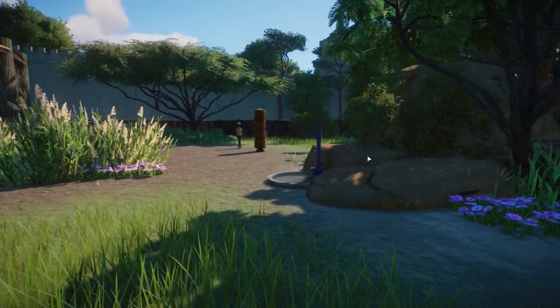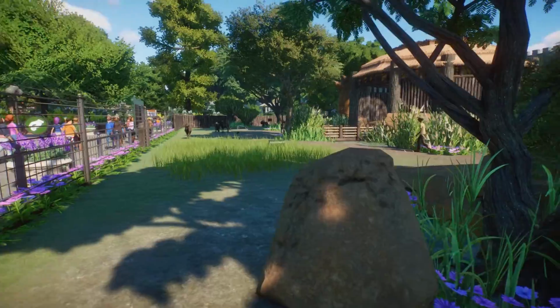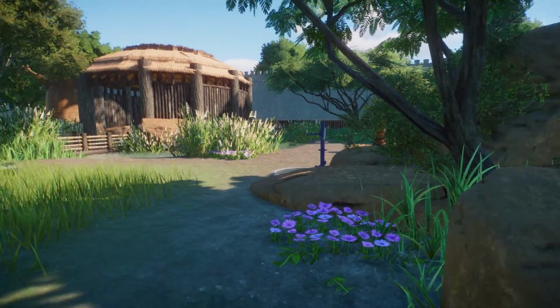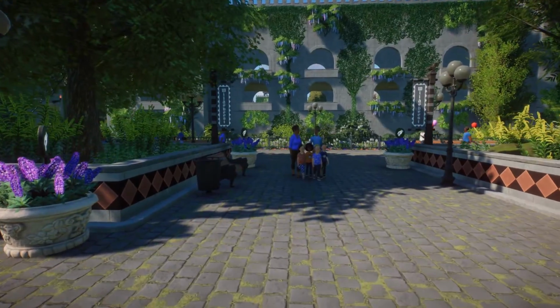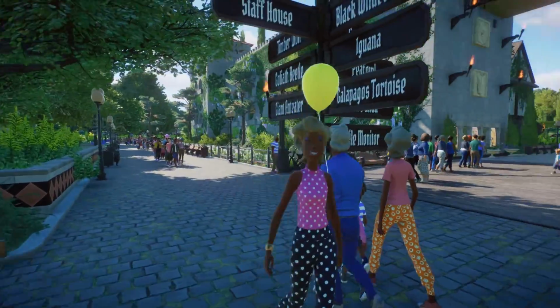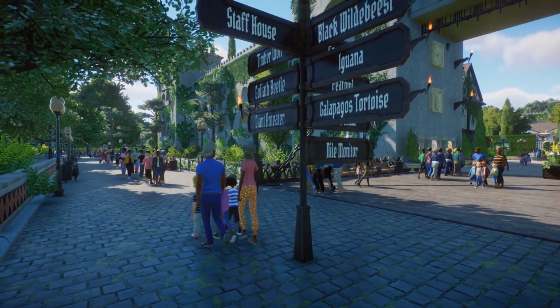I'm impressed. I'm really impressed by this project. Like the overall foliage use, the trees, the flowers, the rock work. It's amazing. Well, let's see if we can find the next animal. I think we've seen it all. No, we didn't see it all.